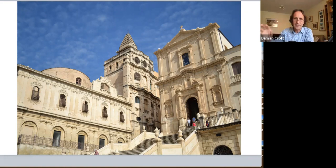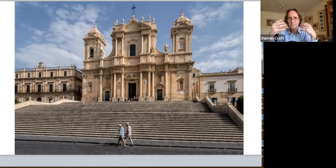So let's move on. Let's carry on walking through Noto. A little bit down the street, we come to the beautiful, this is the Cathedral of Noto, the Duomo of Noto, with a beautiful facade. And here you can see the beautiful colour of the stone. It has a very definite pink tinge to it. True to say that this has all been restored relatively recently, it's all been cleaned up, but nevertheless, beautiful colour to the stone. Notice also this fabulous flight of steps going up to the entrance.